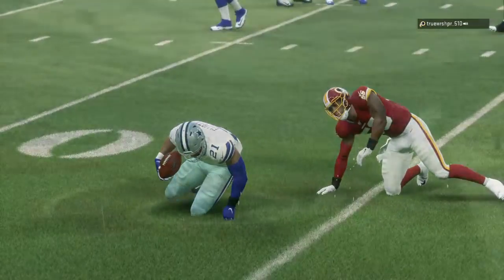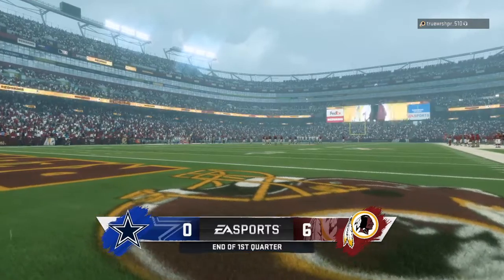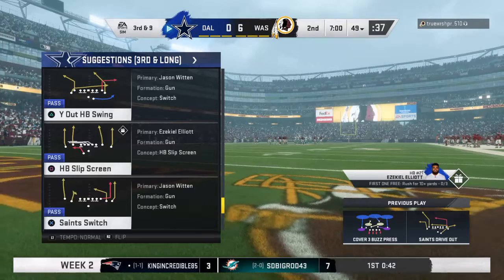That's the end of the first quarter. 6-0 our score after 1. Ready for the second quarter, and it's our visitors with the football. They're staring up at a 3rd and 9 to start it out.